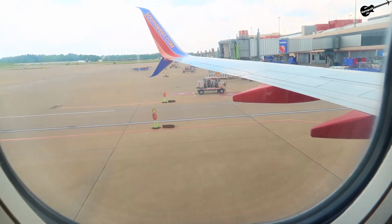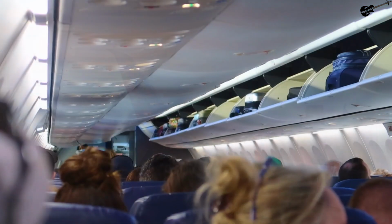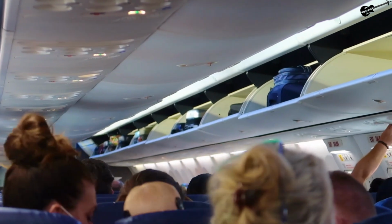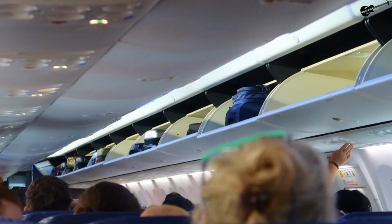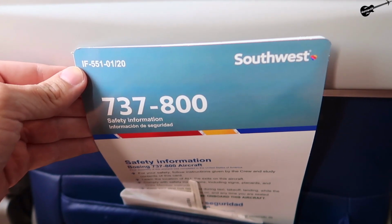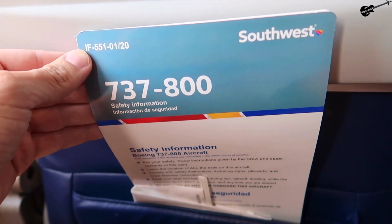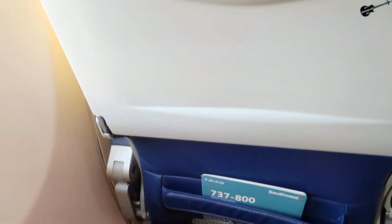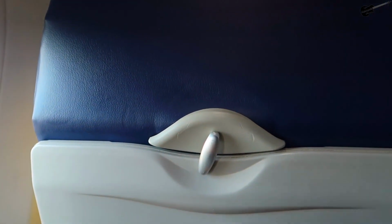Welcome aboard. I'm sure most of you by now know what a Southwest 737 seat looks like, but going along the lines of why I think this flight was perfect, the seat is definitely part of that. So, the safety card is found down below in this small seat back pocket. Moving up is the tray table, and that's it.